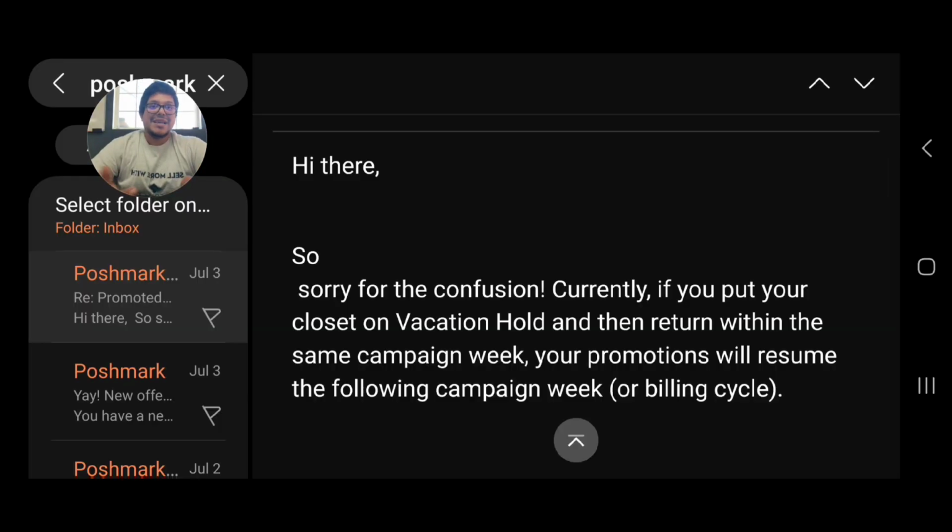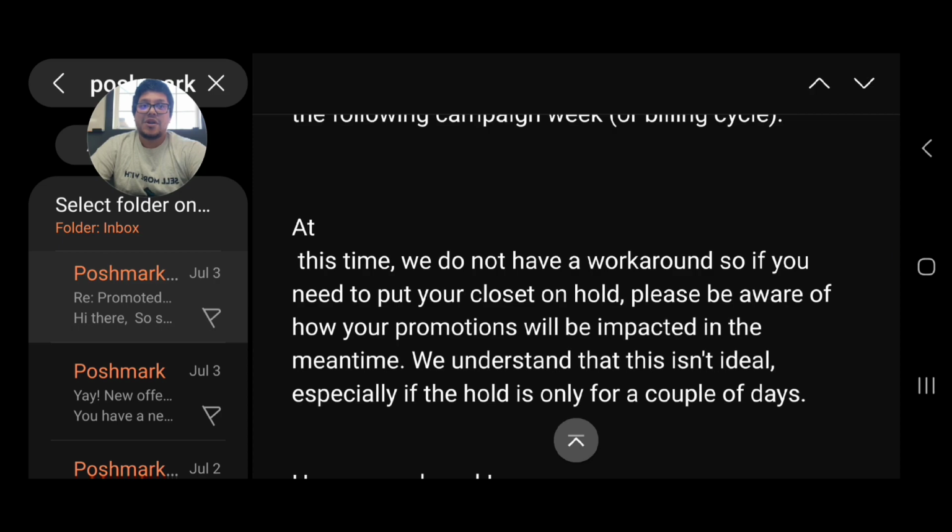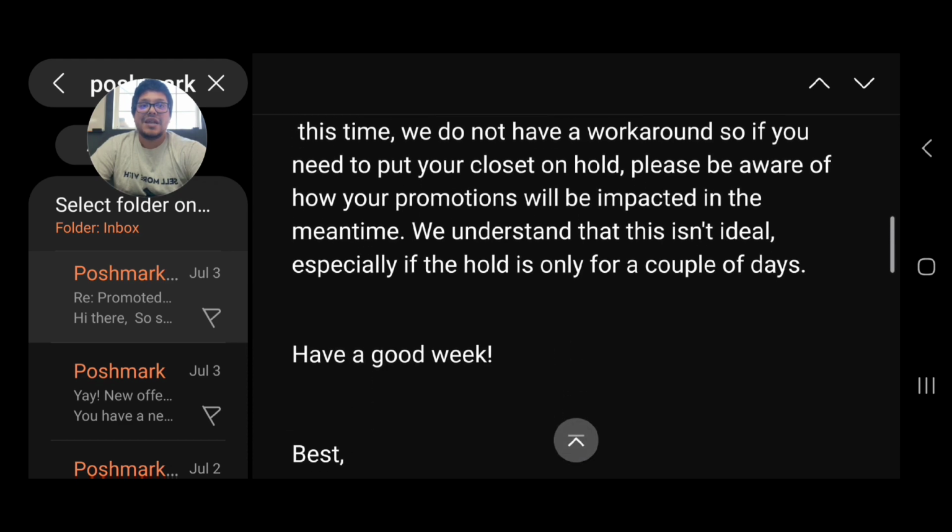So here's the email that they actually sent to me. The email reads as this. Hi there. So sorry for the confusion. Currently, if you put your closet on vacation hold and then return within the same campaign week, your promotions will resume the following campaign week or billing cycle. At this time, we do not have a workaround, so if you need to put your closet on hold, please be aware of how your promotions will be impacted in the meantime. We understand that this is not ideal, especially if the hold is only for a couple of days.